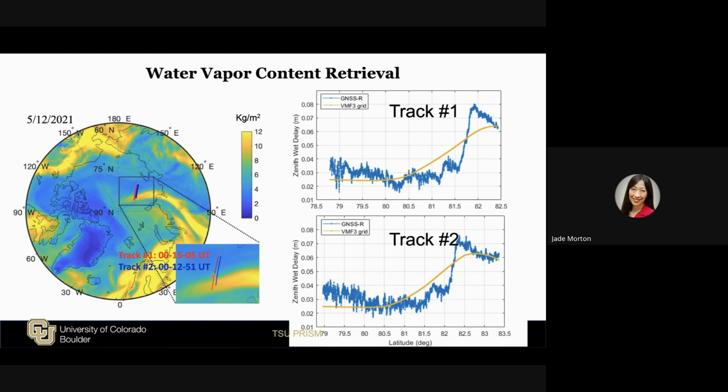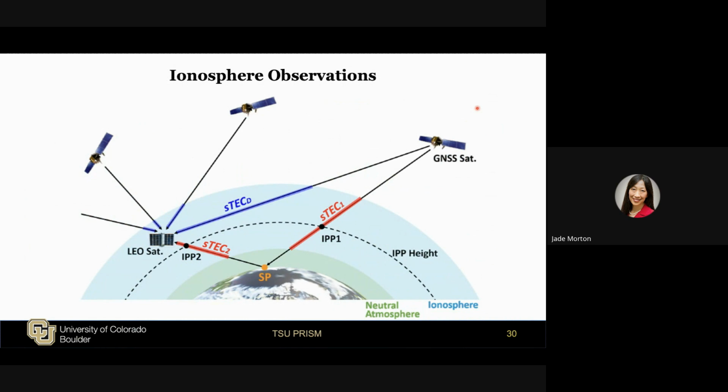On the right-hand side are the 2 satellite tracks, the 2 atmospheric zenith wet delays, which are related to water vapor content. The orange line, the gold line, is from a model derived from the VMF3-based grid model. As you can see, we have agreement in trend, but we show a lot more detailed structure compared to the VMF3 grid. VMF3 is a model after all, and may not even have much sensor measurement in this area, but we could see all the detailed distribution of the wet delay along this path. We just got funded by NASA to continue to pursue this project, and hopefully next time I talk to you, I'll have a lot more results to report.